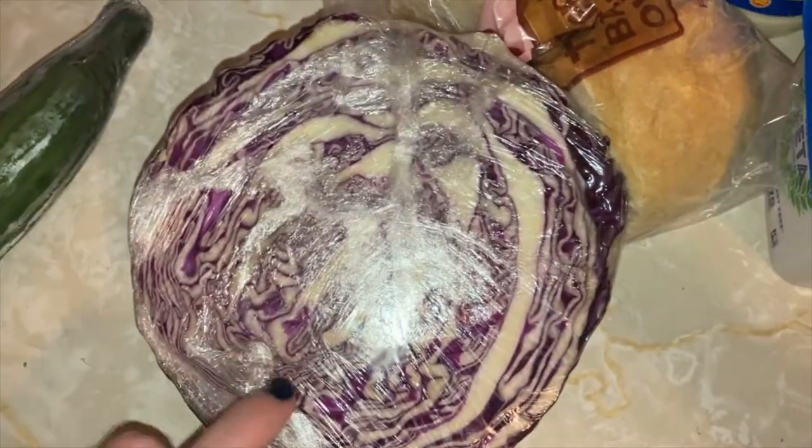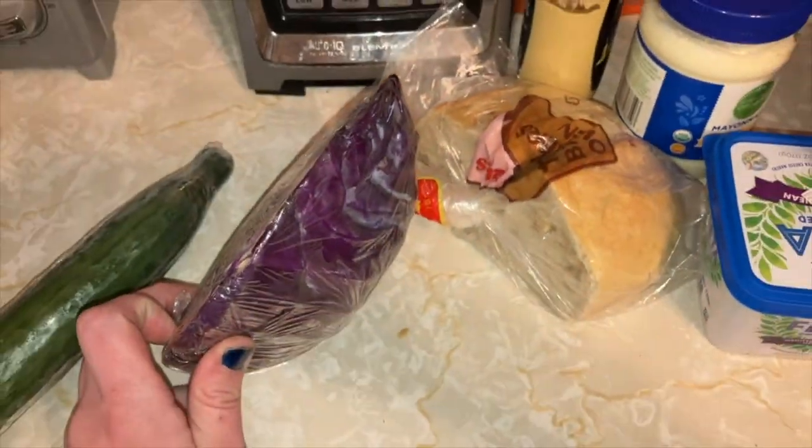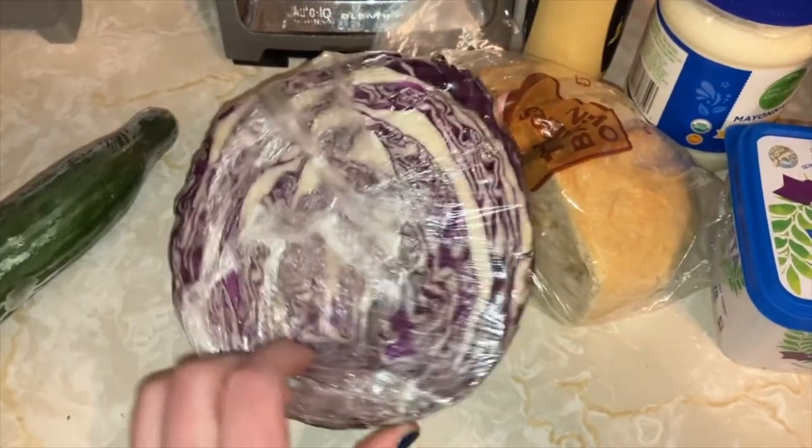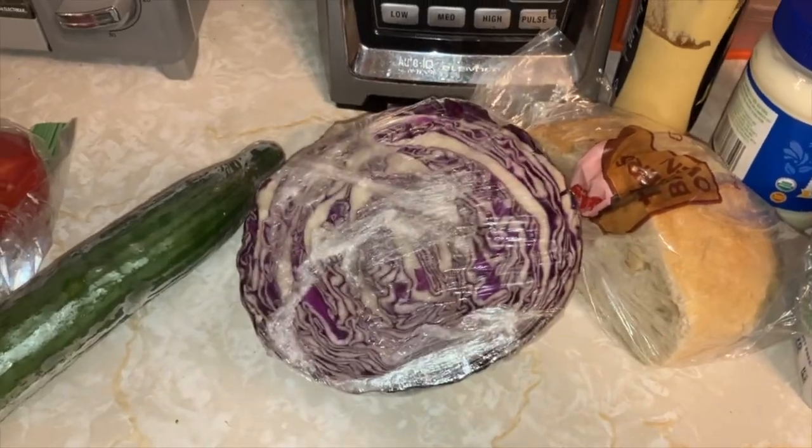And then I've been recently buying just half heads of cabbage because sometimes I just don't eat it all and I hate being wasteful. And I'm so glad that I have that option at Ingles. I haven't really seen that anywhere else. So I don't know if they do that at all the Ingles or if they do that at your local grocery store, but that's a good way to save money, number one, and waste less food.